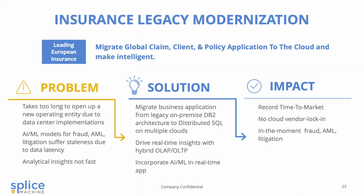In pursuit of that cloud migration, they didn't want vendor lock-in with any cloud provider and were looking for a data platform that could literally field the same queries as that DB2 database. And they chose Splice Machine to do this. But the story doesn't end there. What we also found out was that this particular company had fantastic AI research going on in the lab, performing machine learning on claim data and being able to predict claim fraud quite accurately. But this wasn't live in operation.